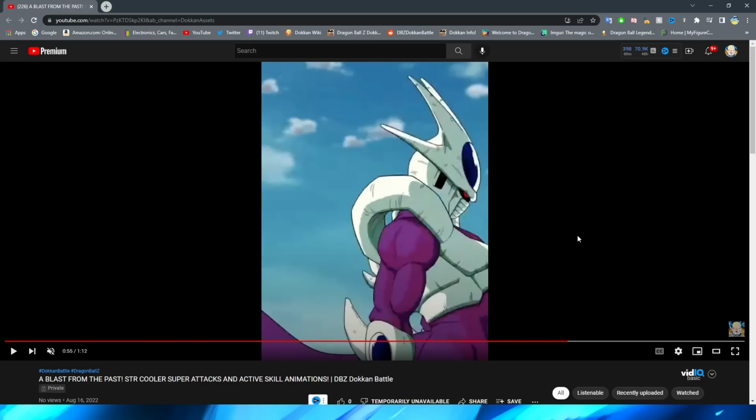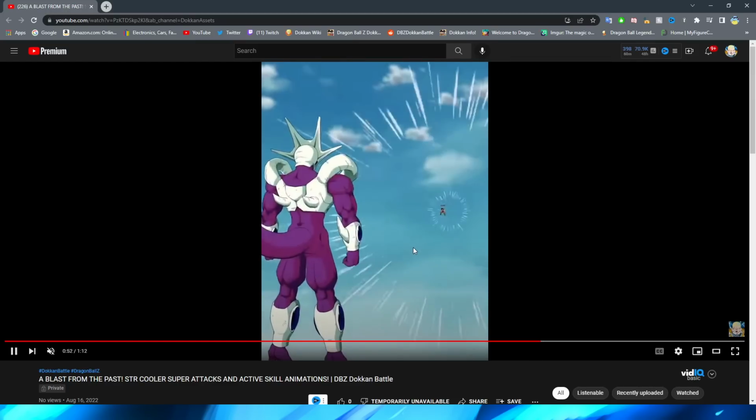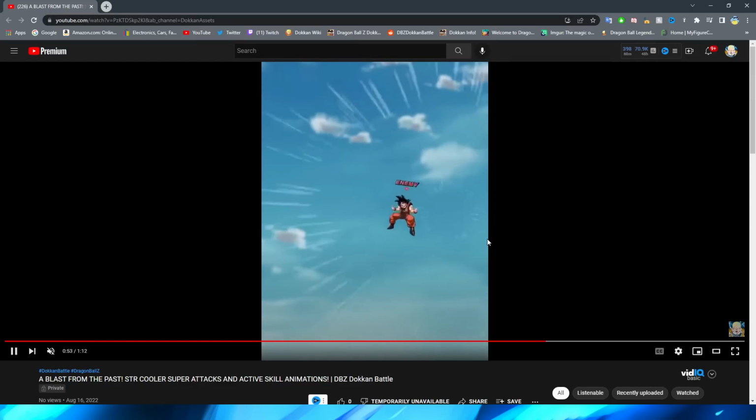I love this at the end, by the way. They emphasize this so well with him zooming past the camera, right? And you even see him spin around back, which is so funny. And then, of course, come to a standstill where the enemy then begins to attack him. But I remember when this animation first dropped, a lot of people were like, they added 3D models to Dokkan because it just looks that good.